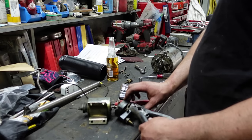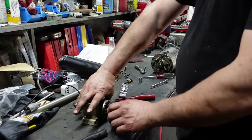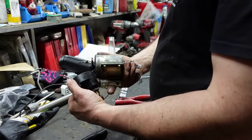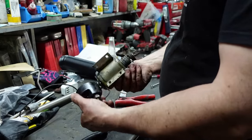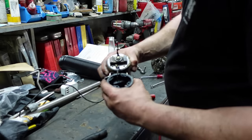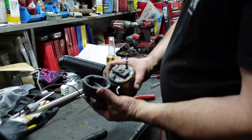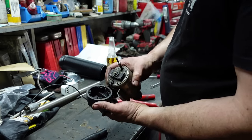I think the solenoid's working fine. That's only off 12 volt. I'm not sure if it's a 12 or 24 volt starter. I can see no identification on this thing at all at the moment. You can see possibly what's going on there, those contacts are black, like it hasn't been contacting.